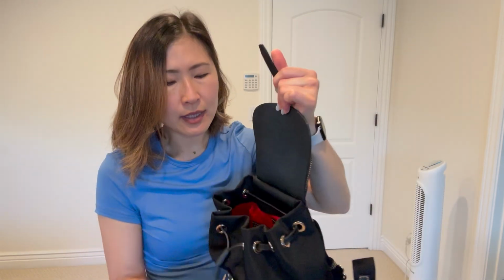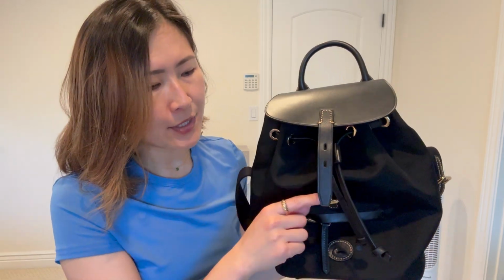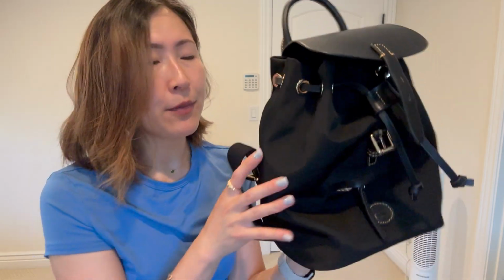But again, like I said, I got this specifically for travel purposes, so it's not an issue for me because I want the bag to be secure. I don't want it to be magnetic. So for it to have this sort of closing mechanism, it's actually a lot more secure for me. Sorry, I have a phone call, so I'm trying to stop that. But to get into it, I have to unhook this whole thing. So I really like that.